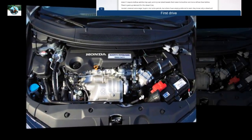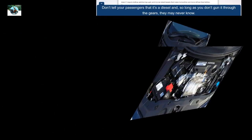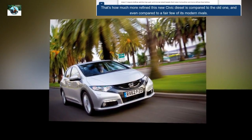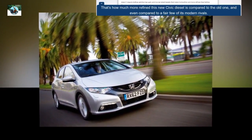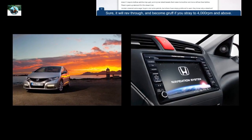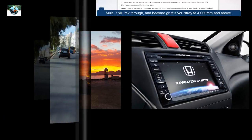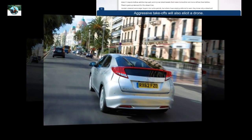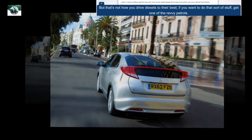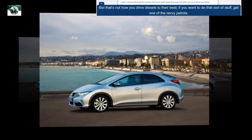First drive. Don't tell your passengers that it's a diesel, and, so long as you don't gun it through the gears, they may never know. That's how much more refined this new Civic diesel is compared to the old one, and even compared to a fair few of its modern rivals. Sure, it will rev through, and become gruff if you stray to 4,000 RPM and above. Aggressive takeoffs will also elicit a drone. But that's not how you drive diesels to their best. If you want to do that sort of stuff, get one of the rev-happy petrols.